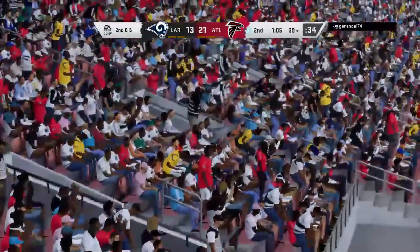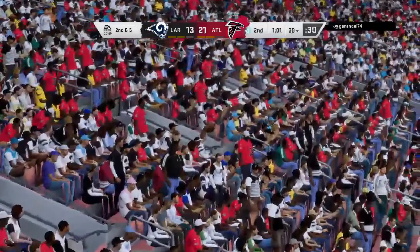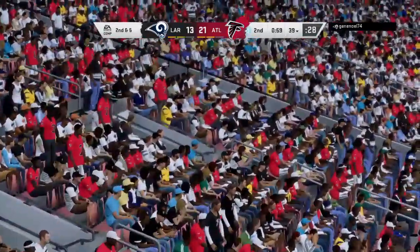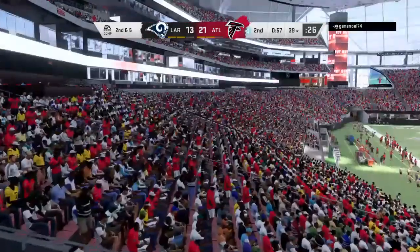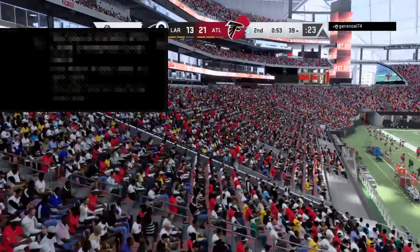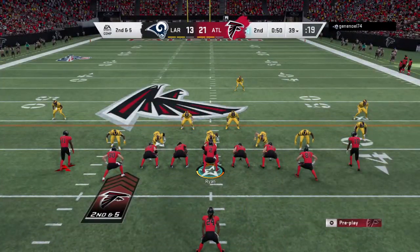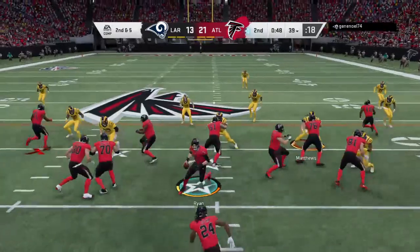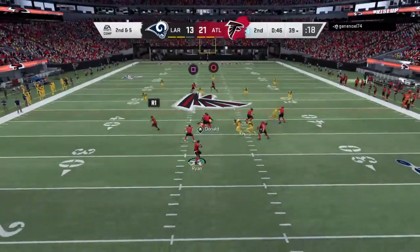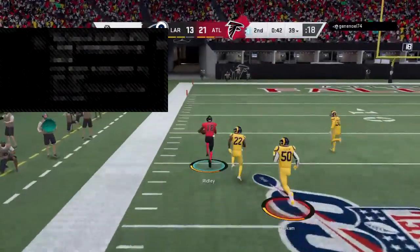Brandon, all things considered, they have to feel pretty good about getting that type of a gain considering the blitz that they just had against them. After the pickup of 5, here's 2nd and 5. They go play action now. Ryan. And he gets this one to Ridley, complete.